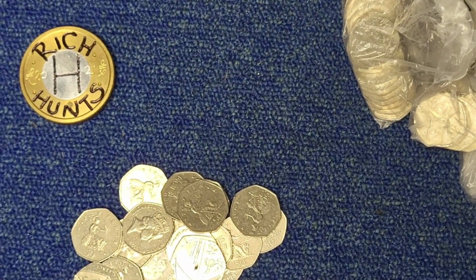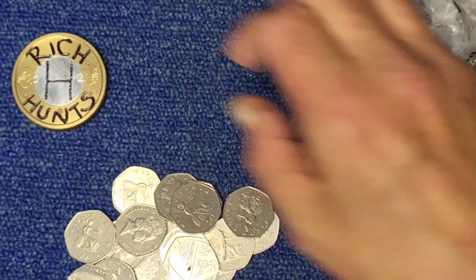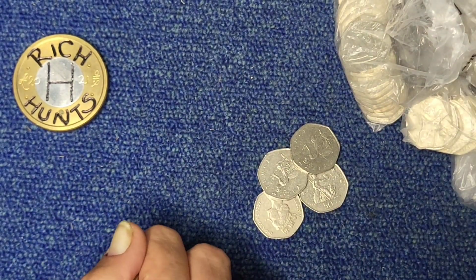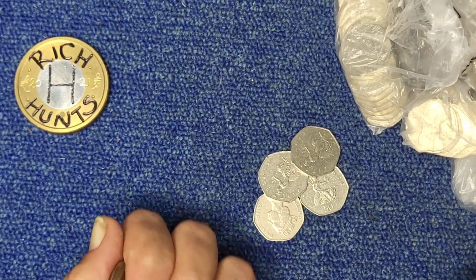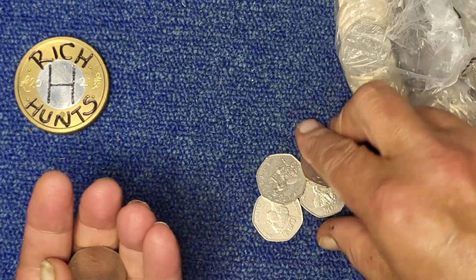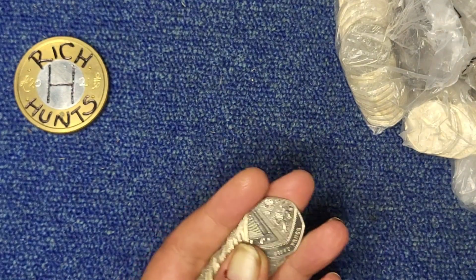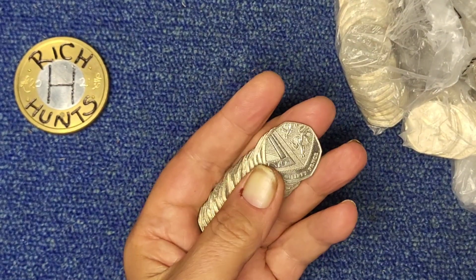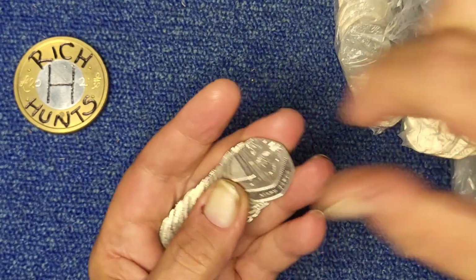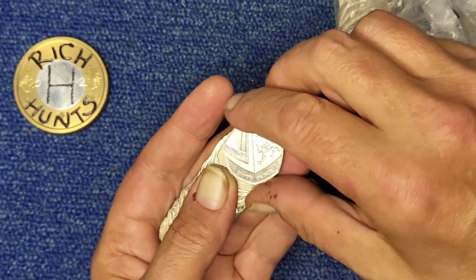Right, let's zoom in just a little bit. Right, let's pick these up and we start with this lot. Oh, something just caught my eye there. I'll tell you what year it is. It's from 2011. That's all I'm going to say because that's all I can see at the moment. It says 2011 on it. Ah, that's interesting. Right, anyway, let's get on with this.